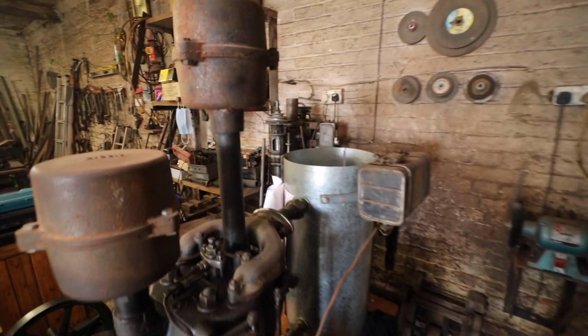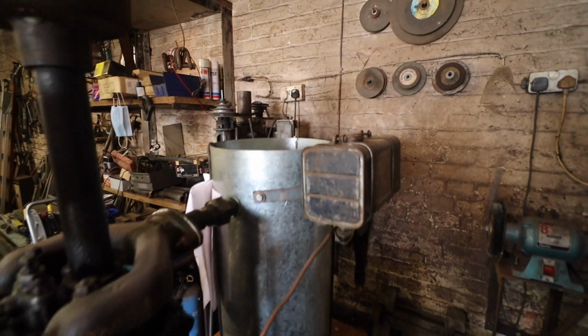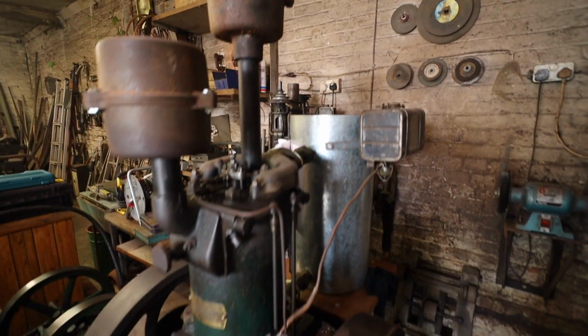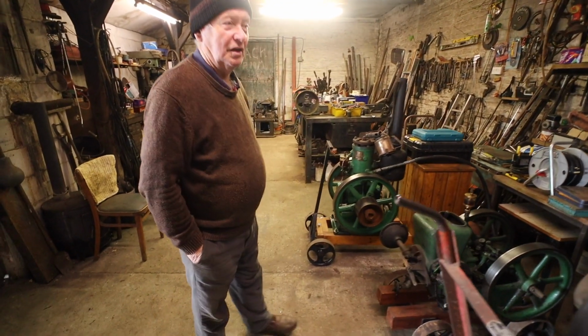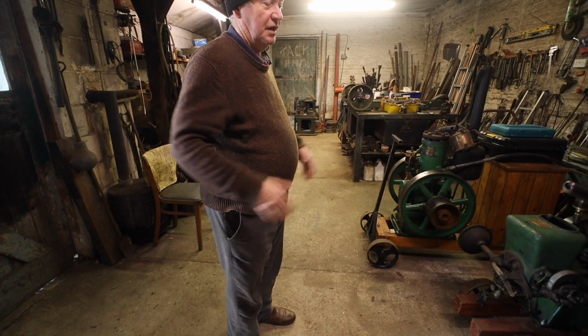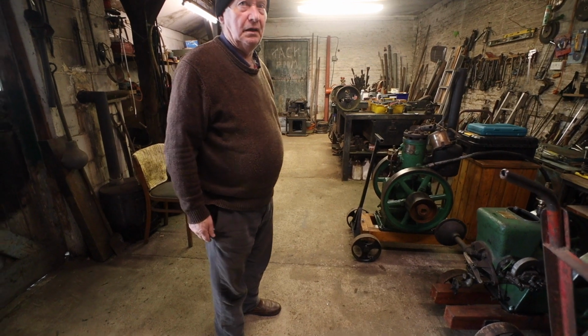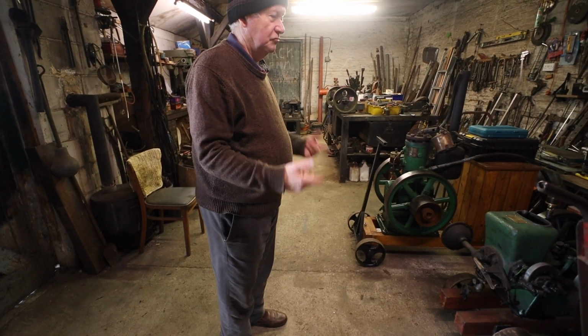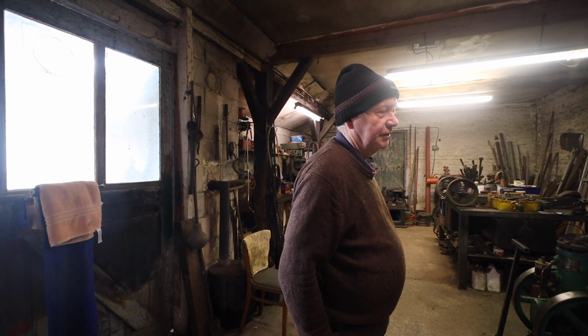A little makeshift diesel tank there, I see. Did you make that water tank yourself? Well, I found the tank and hooked it up. It's not the best of jobs, but it does the trick. It saves you having to find water somewhere around. The answer is to try and get it running, and then once you're successful, you can go on to make a better water tank and a better fuel tank job on it.